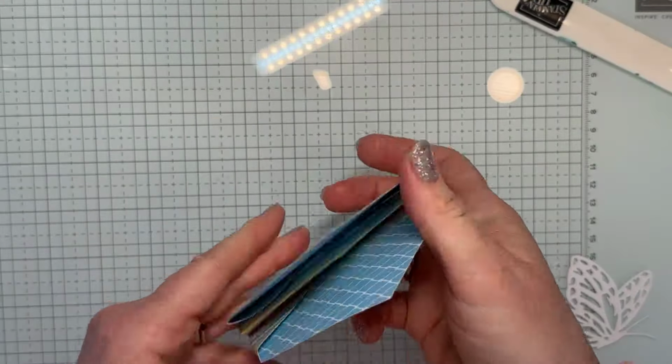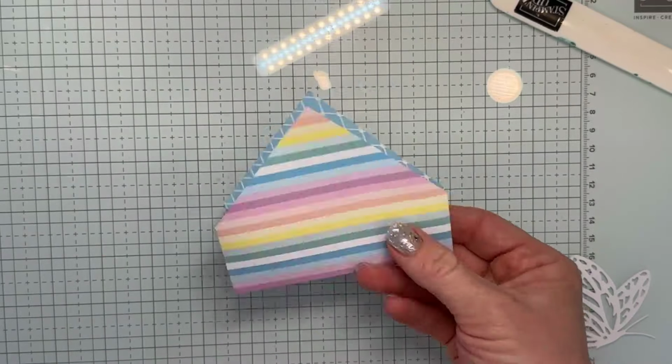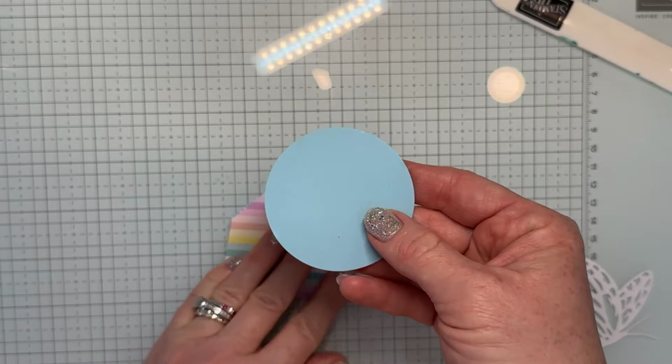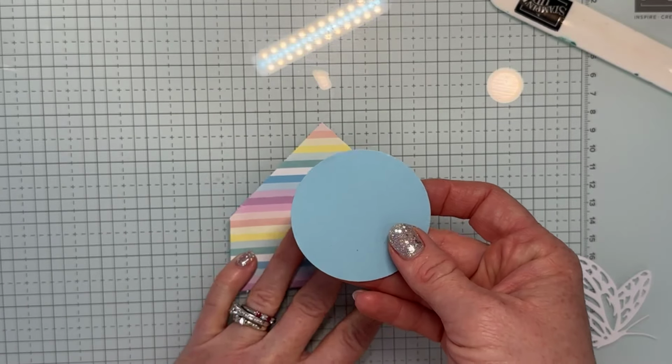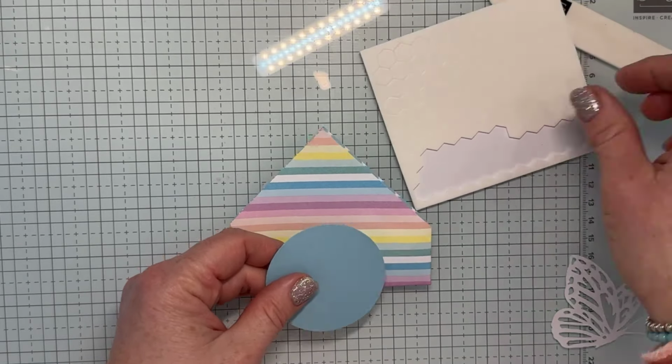So now we have this fun little pocket. Okay, now we're gonna do some decorating. So I've brought in my 2 3/8 inch circle punch from the annual catalog, and I'm going to use a couple dimensionals. I finally got my dimensional order.